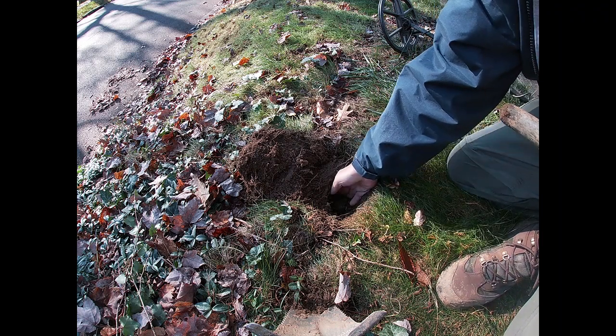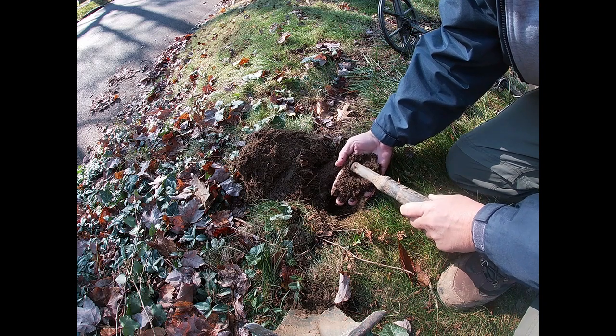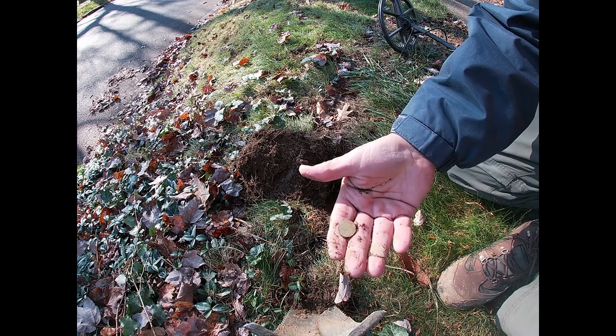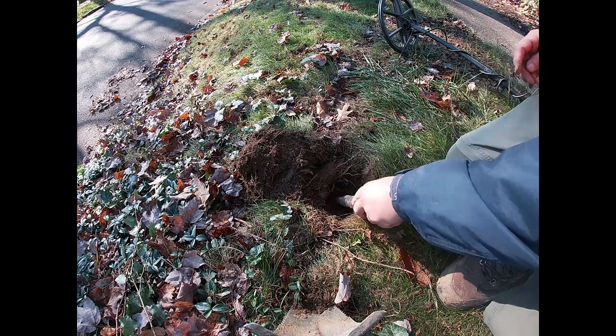And the first find of the day. A wheat penny. Could be worse. Let's go.